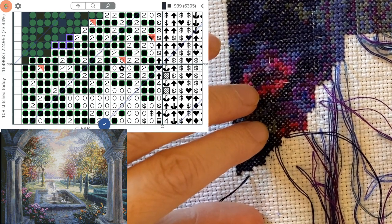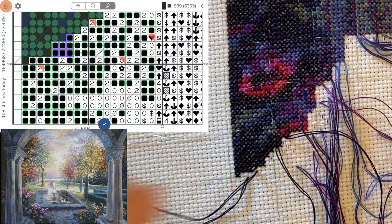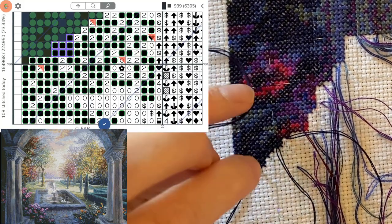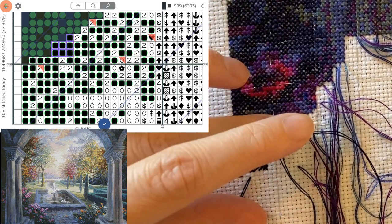But if it doesn't work for you, you know, like I've always said, you do you, you stitch your way. As Karen the Needlebug says, the only rules in cross stitch are the ones you make for yourself. That's right. Find your way.